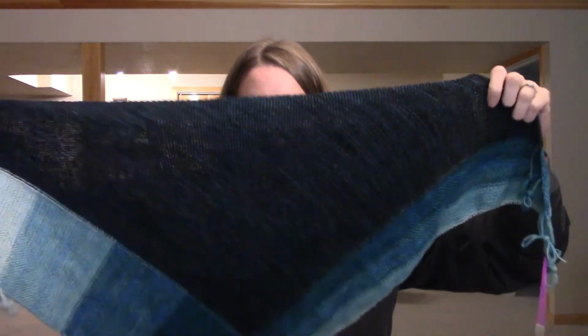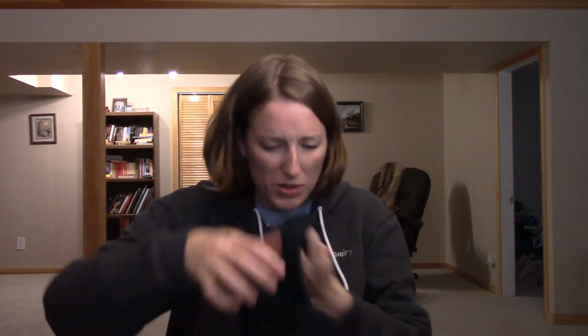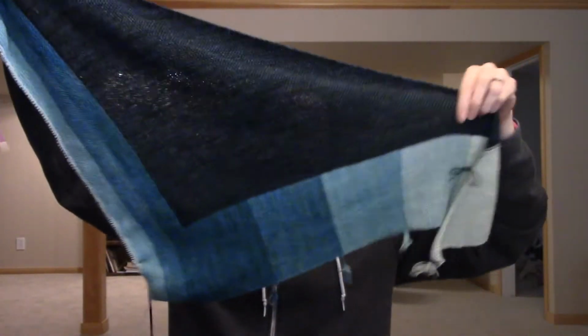I'm knitting it up on a US 4, which is what the pattern calls for. I didn't swatch because I was like, hello, garter stitch, and it's a shawl. So yeah, it can block out if I want it a little bit bigger. And I'm showing you the wrong side, there we go.